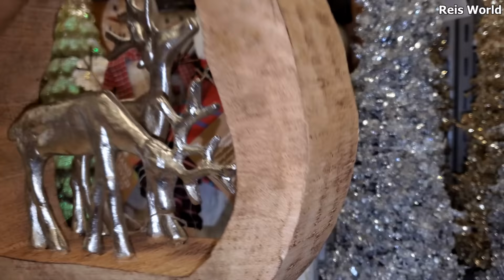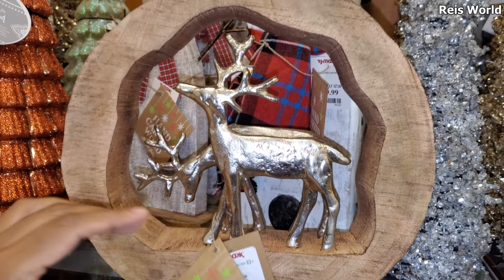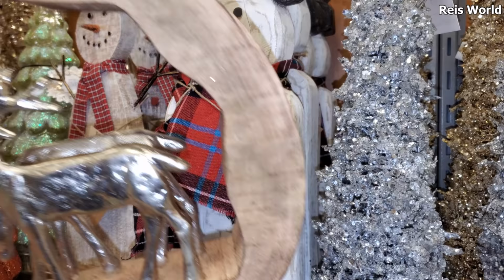Let me turn this around real quick. These are actually quite nice. And be on the lookout in Burlington. These are $25. It might be a tad cheaper in Burlington. Look at the wooden snowman. He is $20 with his scarf.